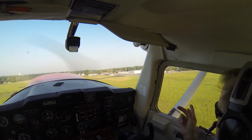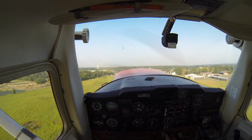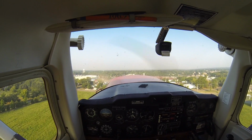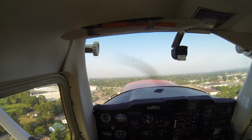Now you see those two vehicles sitting there by that door? Yes. That tells me there's a jet about to land. Oh, fun. It's the Southwest Energy airplane. Okay. So I would expect to hear him on the radio sometime fairly soon. Okay.